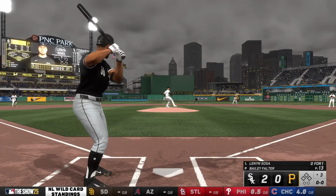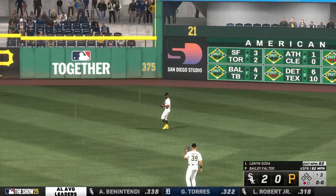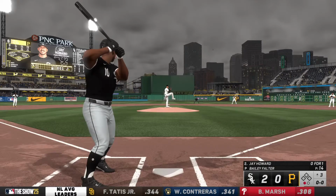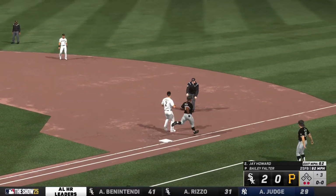Falter back to work. In the air, right field. Hauls it in, and there's 1 away. Now it's the shortstop, Jay Howard. He's one of the best players in the game. Swing, and this one's bounced on the ground. Connor Falefa gets it to first. That's out.